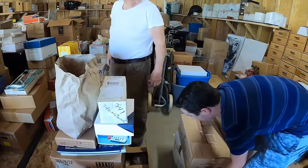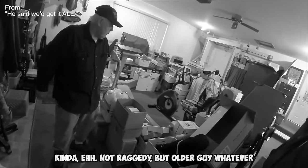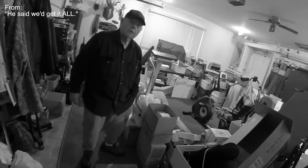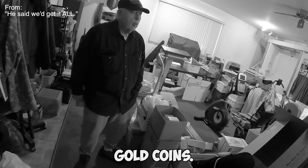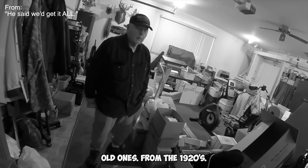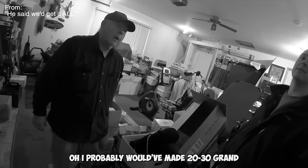We keep asking Ron about coins because the last time we met with him, he told us about the one deal that got away. Guy comes in, an older guy, puts it on the counter, I open it up, and I think I peed all over the floor. I'm looking at 40 1-ounce gold coins. Old ones from the 1920s. I'm going to give you 40 grand cash. I think I scared him. 1 ounce gold at the time.